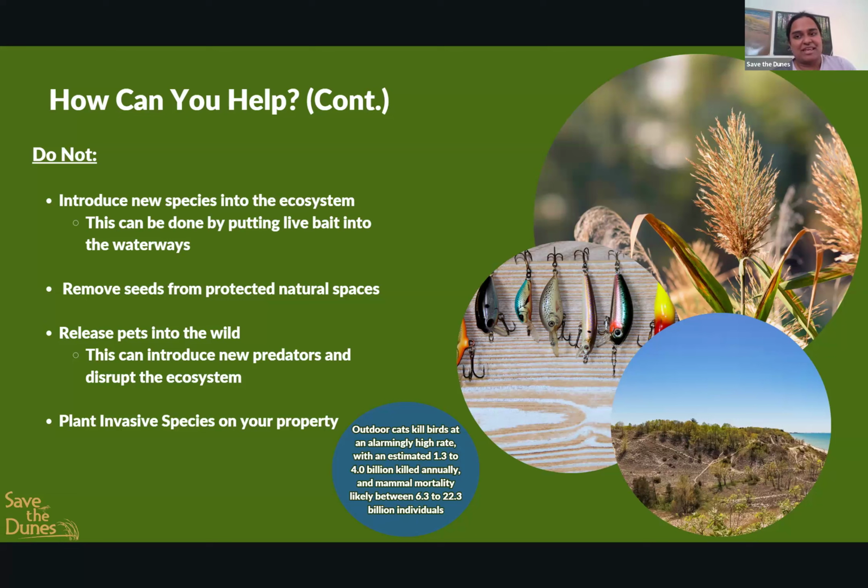One of the most alarming stats that we discovered was that outdoor cats kill birds at an alarmingly high rate, with an estimated 1.3 to 4 billion killed annually, and mammal mortality likely between 6.3 to 22.3 billion individuals. So that's a huge, huge problem, especially in Northwest Indiana, with more than 300 different species of birds coming into our region around May.